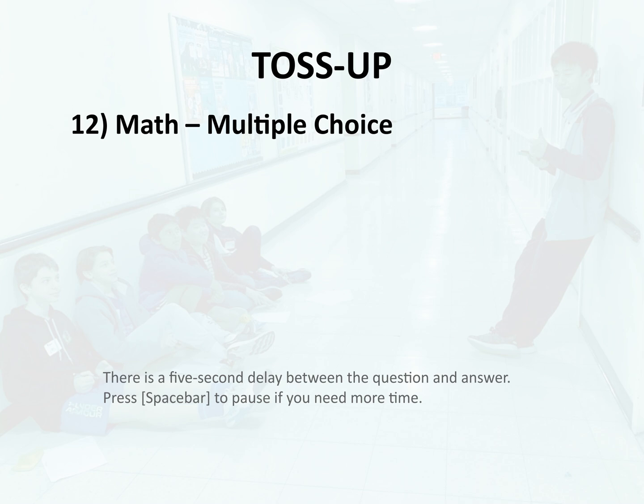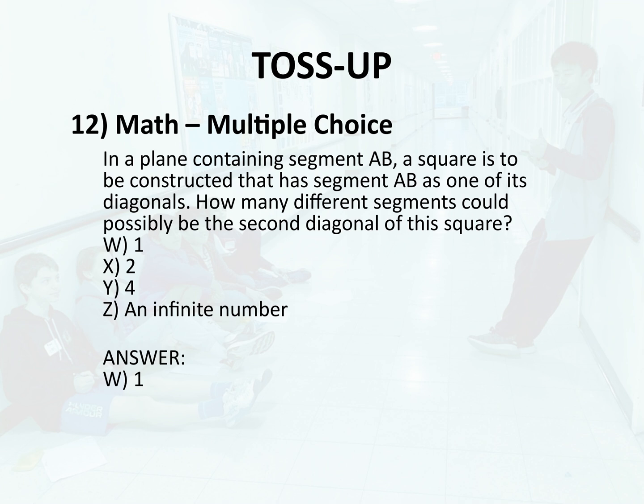Toss-up 12. Math, multiple choice. In a plane containing segment AB, a square is to be constructed that has segment AB as one of its diagonals. How many different segments could possibly be the second diagonal of this square? W. 1, X. 2, Y. 4, Z. An infinite number. Answer: W. 1.